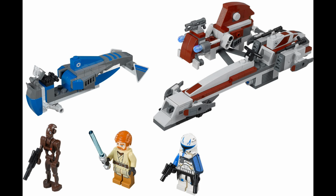And Captain Rex is such a fan favorite character from the Star Wars The Clone Wars TV series, and we don't really get him that often in LEGO sets. And I think this is definitely the best version of Captain Rex that we've gotten in a LEGO set. So because of this Obi-Wan minifigure and Captain Rex, this set is at our number 4 spot on the list.